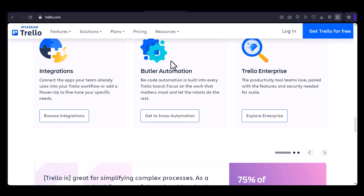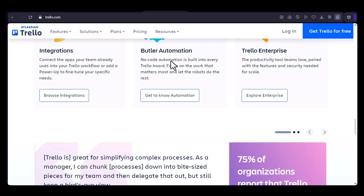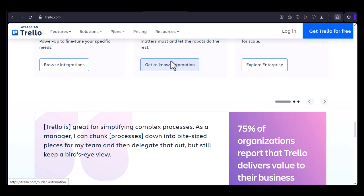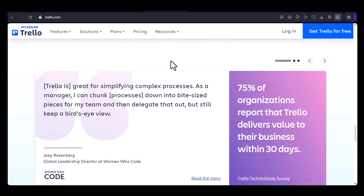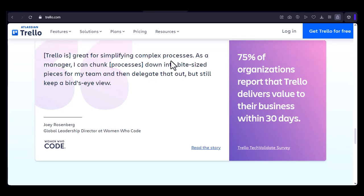Should you use Trello alone? The answer to this question depends on your individual needs and preferences. If you're a highly organized person who enjoys working independently, Trello can be a great tool for you. However, if you're looking for a more collaborative solution or need additional support, you may want to consider other options.